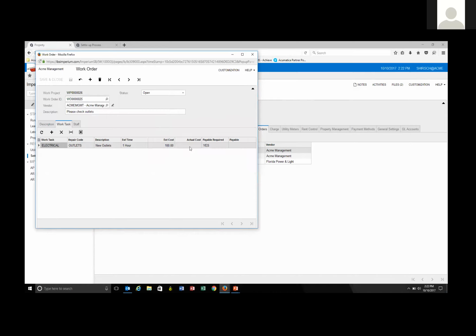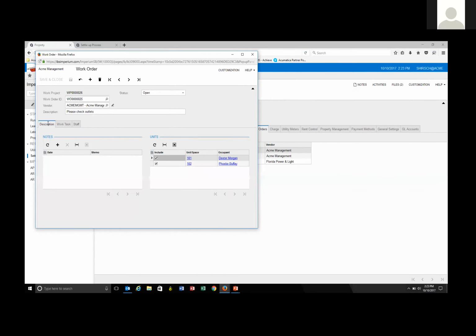We have the ability to enter the actual cost, associated payable, and then have a link into the payable once it comes in through accounts payable. And if this was associated with an internal person, right? This is Acme Management. We know that Acme Management is our management company. So this got assigned to me. I'm supposed to go out there and check those outlets, which explains why this is still an open work order and has not been complete.